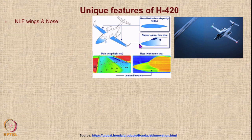In most aircraft, you can expect the front 5% of the aircraft to have laminar flow, but here it is a much larger portion, as you can see by this green patch. This is the leading edge and this is the trailing edge. So, we see that more than half the wing has got laminar flow and almost the entire nose has laminar flow. So, this reduces the drag. When you use an NLF aerofoil, you also get a very large chord. So, the benefit of having laminar flow on the wings and the nose is that its cruise speed increases. This aircraft has a very high cruise speed of 787 kilometers per hour.